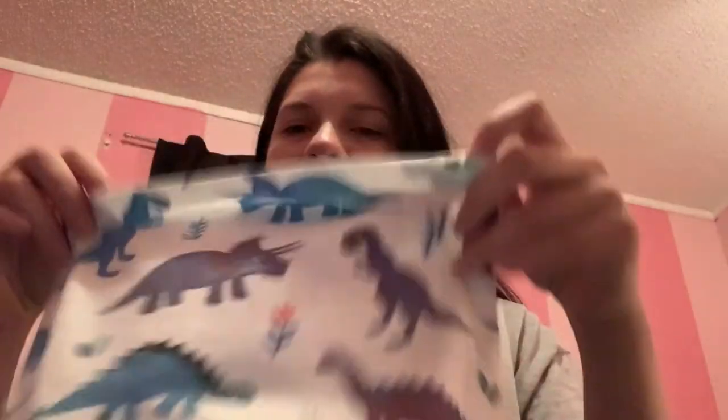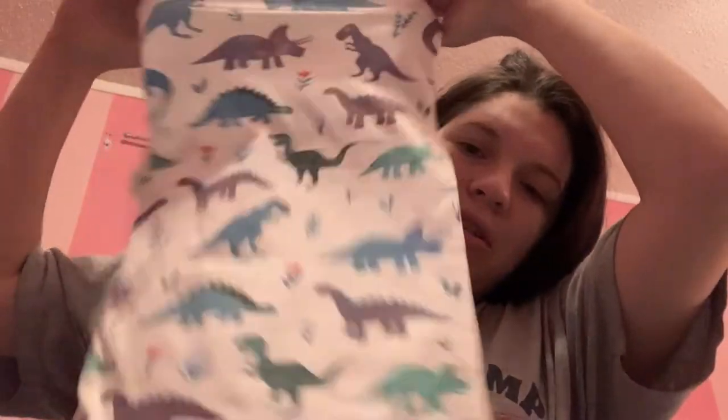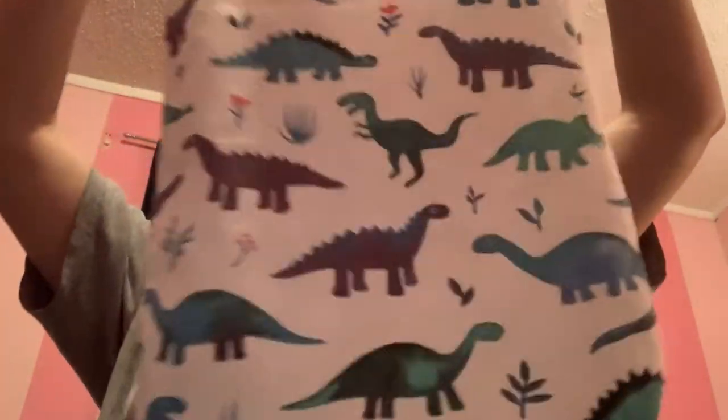But anyway, I wanted to show you what the Ever Baby swaddle looks like. I got the dinosaur print. I think there's maybe 15 or more different prints you can choose from, I know at least 15. This is how it looks. I guess you just slide them into it. I think it's more like a sack than anything, and the bottom's kind of rounded. So yeah, that's what the Ever Baby swaddle blanket looks like.